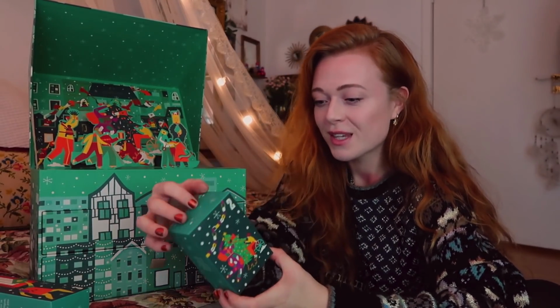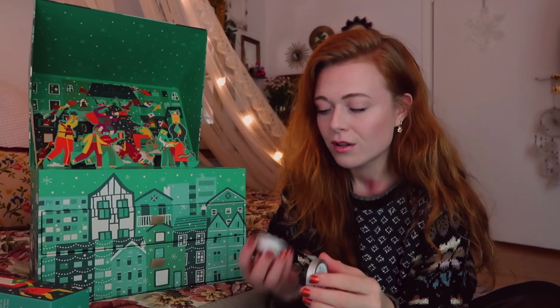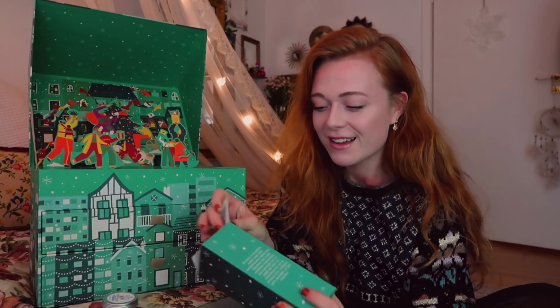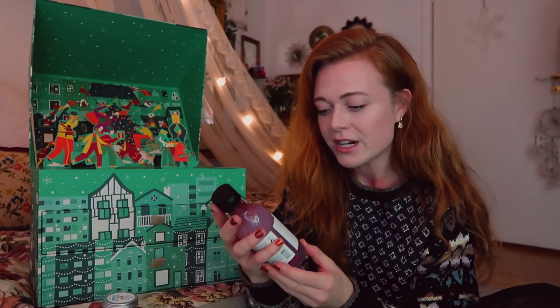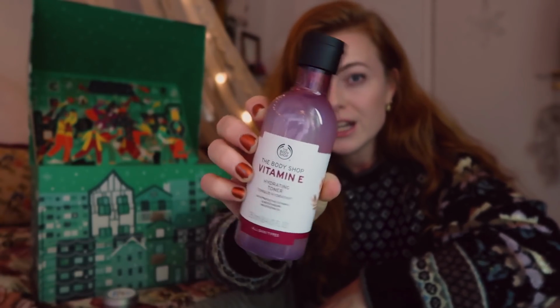Number 2. I got a cleansing butter with chamomile. In this small tin box. I get red whenever I'm like excited or nervous or frustrated, so I guess I'm excited. And then number 3, the last one we're gonna open today, is a big one. I got hydrating toner. This product from the Body Shop I've never tested before, so that's really interesting.